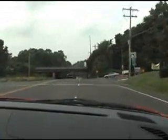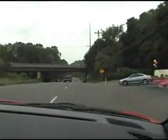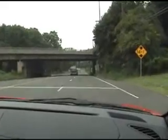We're just trying to give you a bridge shot, because if you ever see an underpass that's real long like a tunnel in Massachusetts or elsewhere, it's fun.